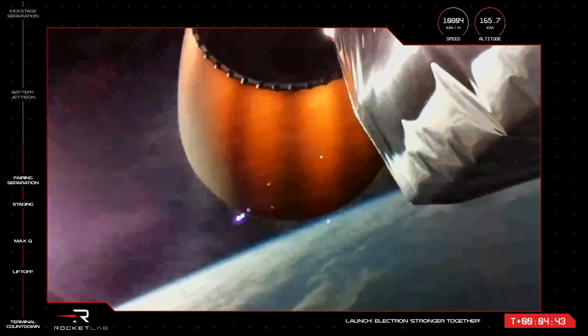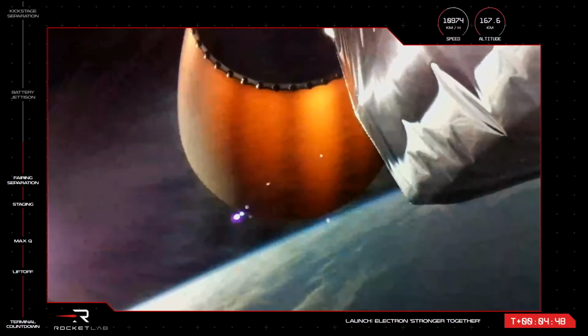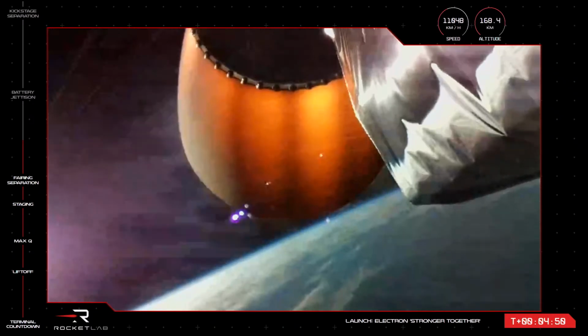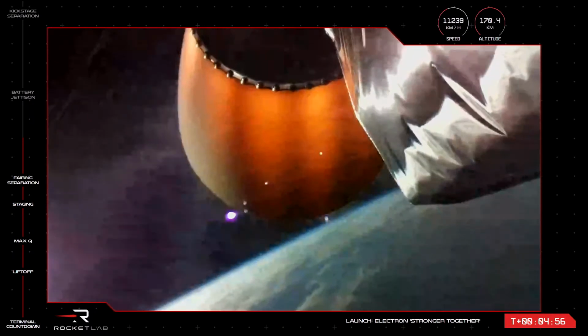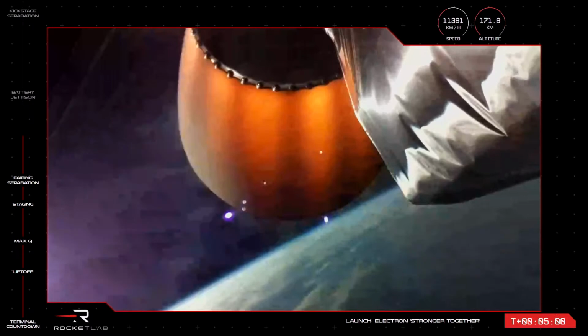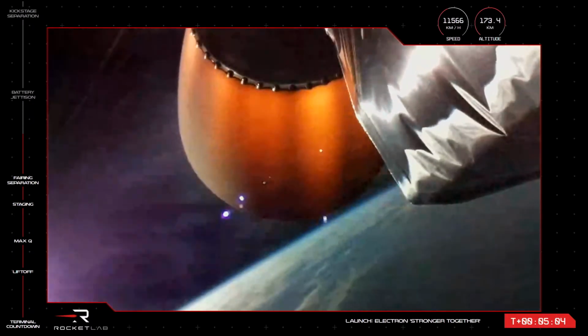HVB discharge nominal. T plus 5 minutes, and it's time for the next set of checkpoints in flight as we progress towards mission success. Next up is a milestone unique to Electron, the battery hot swap.